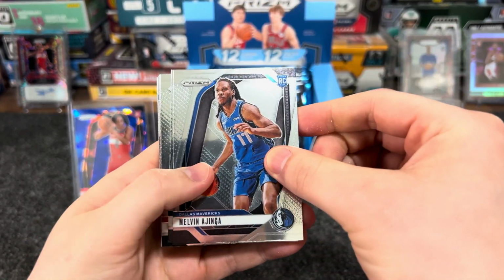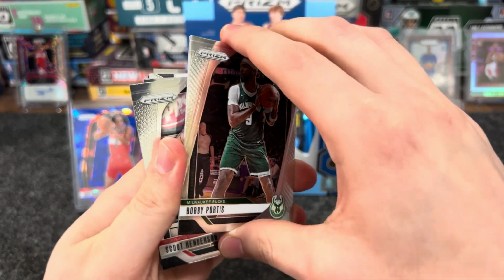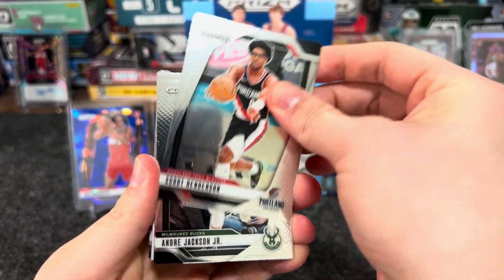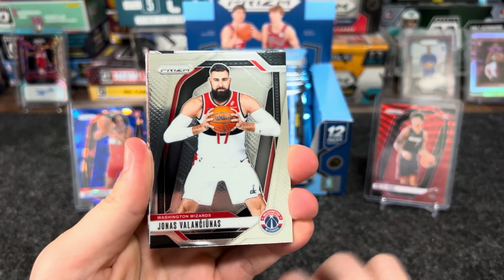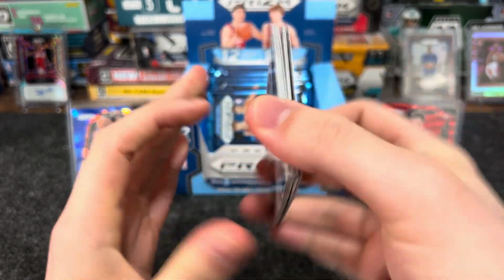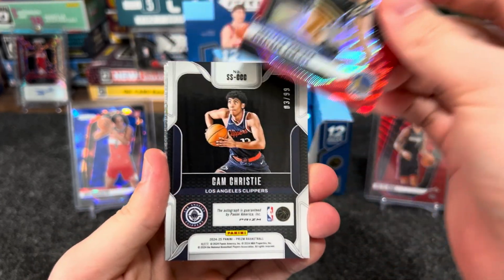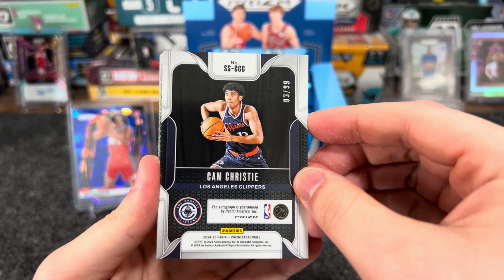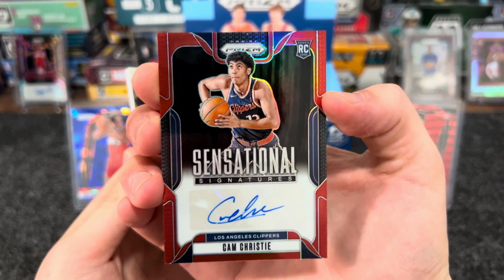All right, next, Malcolm Brogdon, Bobby Portis, Scoot, Andre Jackson, Jonas Valanciunas, not on the Wizards anymore, with the Kings now. We got a red wave, non-numbered, of Jonathan Kuminga. And then our first autograph is going to be a 299 Cam Christie for the Clippers on the red.